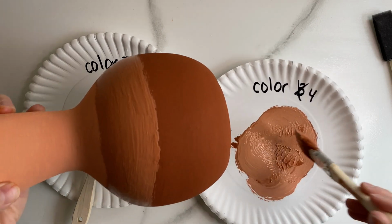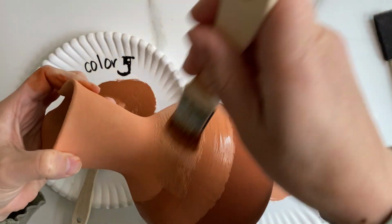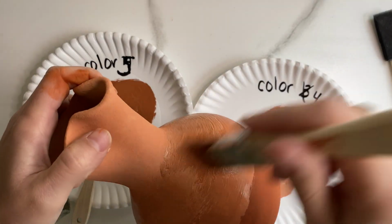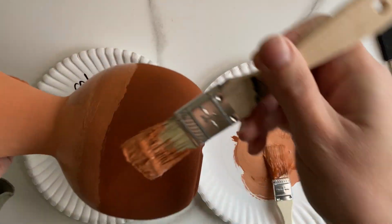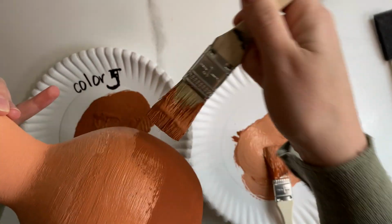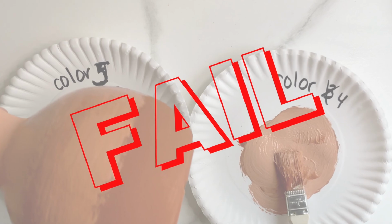I painted color 4 over the line where colors 1 and 3 meet and tried to blend them as best as I could so there wasn't any harsh line. Then I painted color number 5 over the line where colors 2 and 3 meet, and this is where I started to panic. I immediately realized color number 5 was way too similar to color number 3 and wasn't blending with the bottom color. In the end, I painted over the entire vase with a damp paintbrush with my lightest paint color. The ombre effect is extremely subtle, almost undetectable, which is not what I was going for at all.